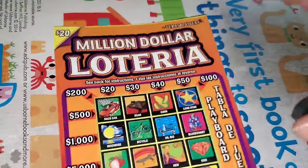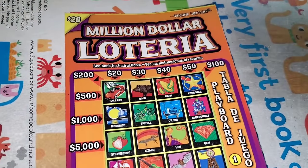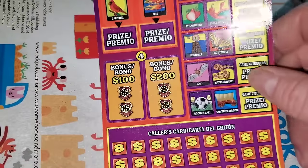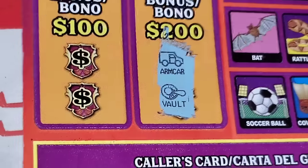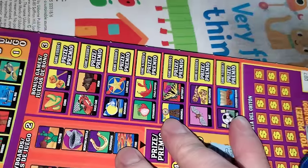They don't have any more. They didn't open up a new pack of that. They were out. They had a platinum ticket. Loteria. 6, 7. We'll do the bonus real quick. Looking for 2 matching symbols for 200 or 100. No. All right. Scanning away.